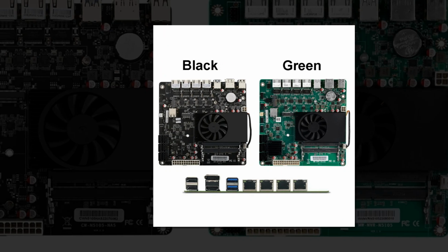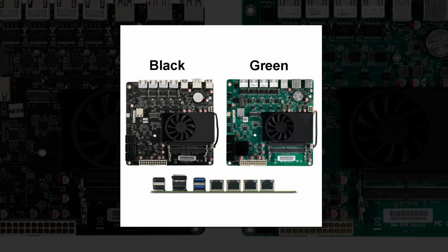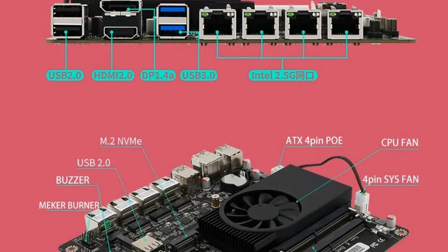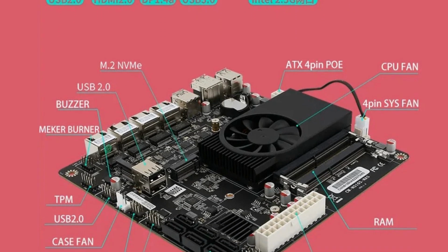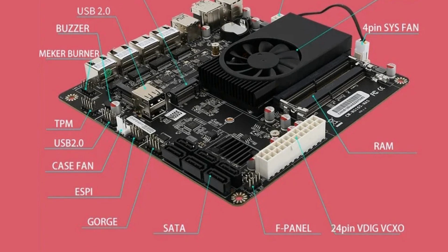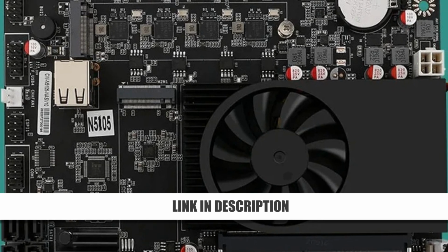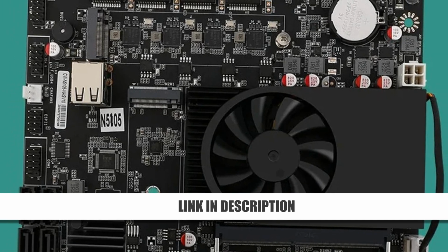With 2 USB 3.0, 2 USB 2.0 ports, and 6 SATA ports, it ensures ample connectivity for various devices. It also supports up to 64 GB of DDR4 SODIMM memory and has 2 M.2 slots for additional storage. Originally priced at $247.96, it's now available for $117, offering a 53% discount. This motherboard is an excellent choice for industrial computing needs.